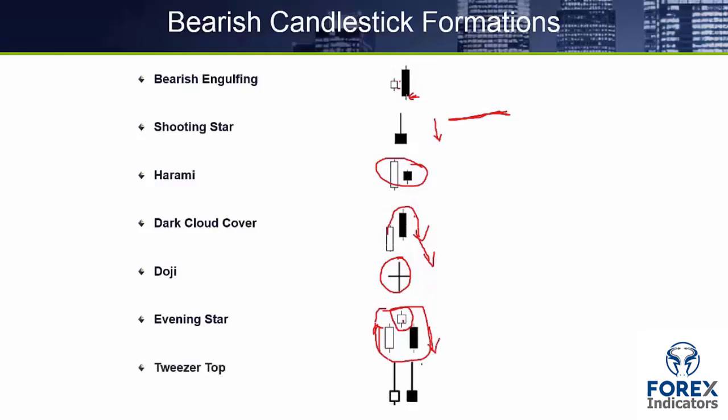And finally, the tweezer tops. Very roughly equal length highs, and you have these small bodies right at the bottom, concentrated in the lower quartile of the candle formation. Again, this is a great bearish formation. And that completes this section on candles.